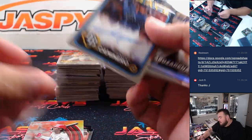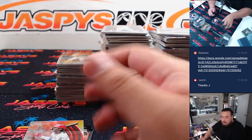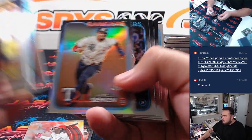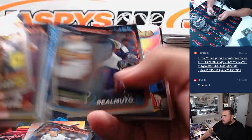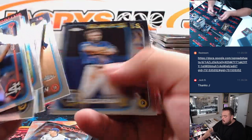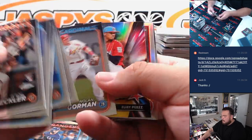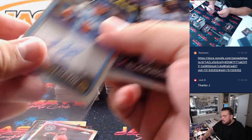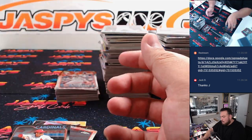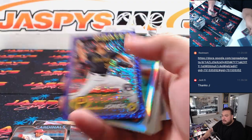And nice Junior Caminero. Been a lot of good rookie names in this case. It's just a lot of them have just been base. But hey, we'll take them. That's Tampa Bay Rays going to EA. Mookie to $3.50. Ellie and then Nick Lofton base. Jerry Jones to $2.99.